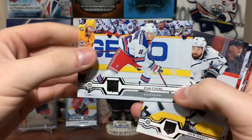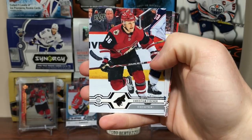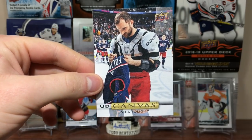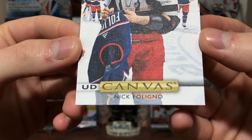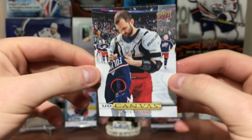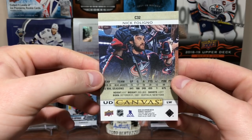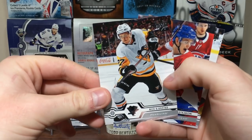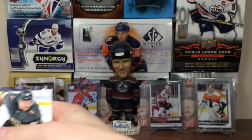Okay. Got Ryan Strome, who's been playing very well. Got Drew Doughty. Christian Fischer. Oscar Klefbom. Upper Deck Canvas. So here's a canvas card. You got Nick Foligno, Upper Deck Canvas. So it still feels the same, at least as last year's. There's a little canvas design there. You got Nick Foligno signing his jersey. There you go, Nick Foligno, Upper Deck Canvas. Yeah, standard stuff. All right. You got Nick Bjugstad, Jesperi Kotkaniemi, and Paul Stastny.